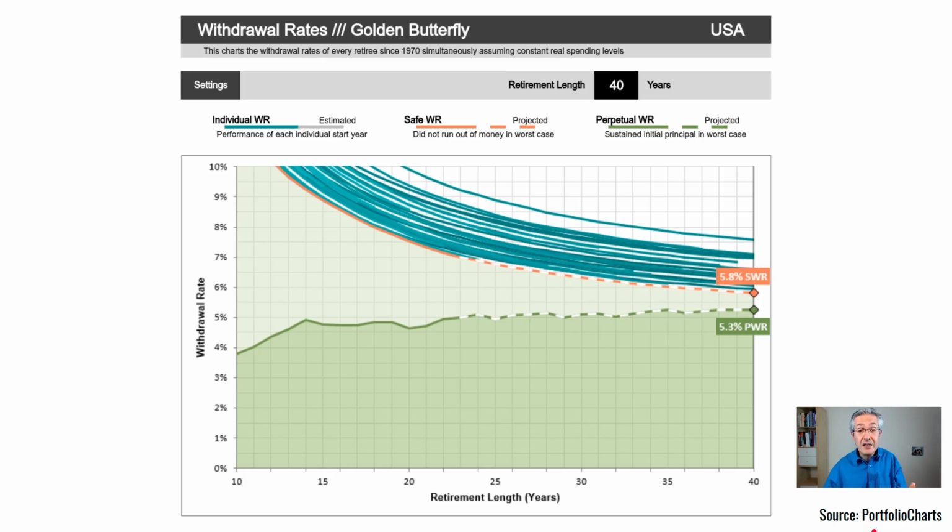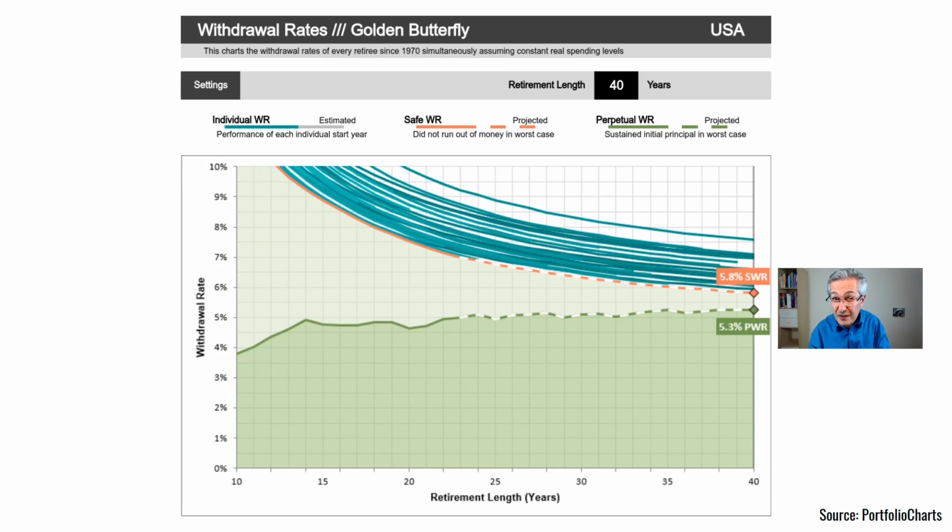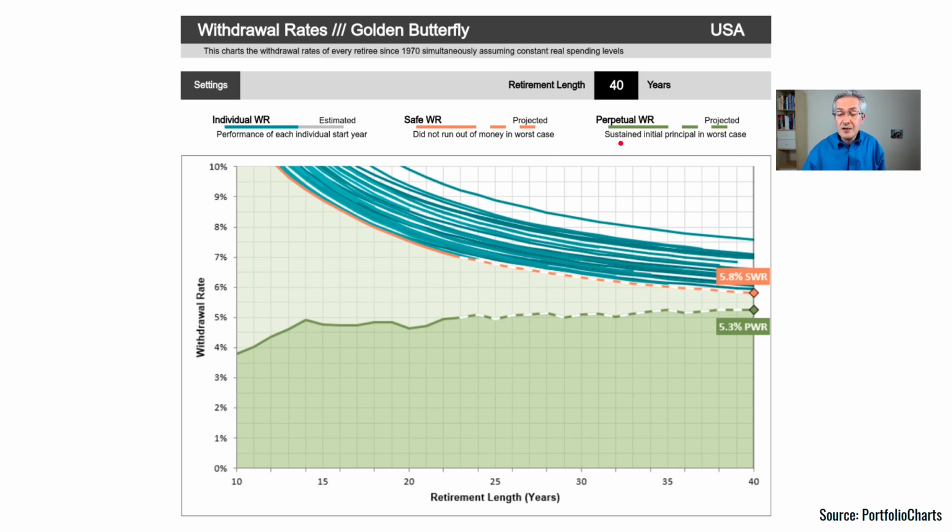Now, if you want to try any of this stuff out for yourself, a great way to do that is with portfolio charts. Just go to portfoliocharts.com and you can play with the calculators. And in fact, the creator of that website, who's anonymous, created this Golden Butterfly portfolio. Now, the number we're interested in is the PWR, or the Perpetual Withdrawal Rate, which for this investment strategy is a very high 5.3%. And as it says up here in the legend, the Perpetual Withdrawal Rate sustained its initial principal in the worst case.